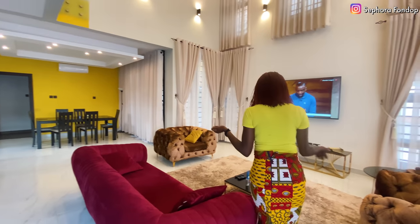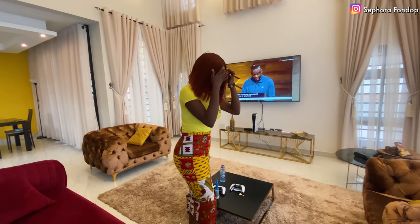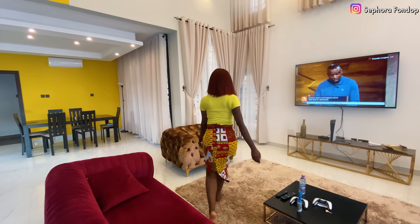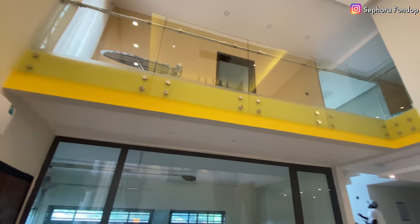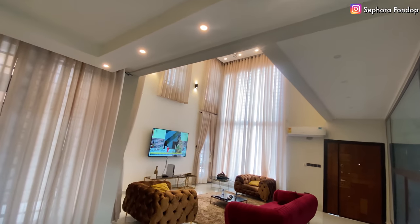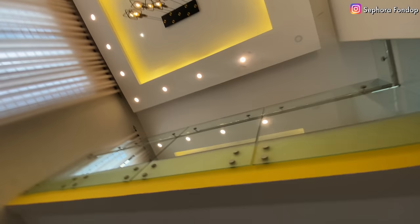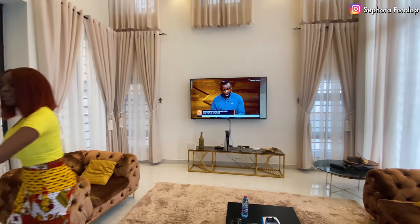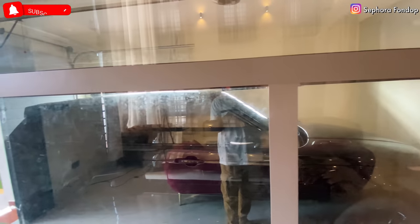By the way, it's a fully furnished house. So it has TV, it has PS5, by the way. So in case you're a guy, you like this kind of thing. It has PS5, it has DSTV, it has security. I like the chairs, like I love it. And if anything happens to your car, you can see it straight from inside.